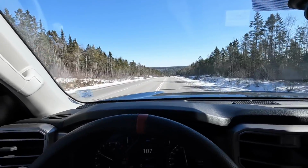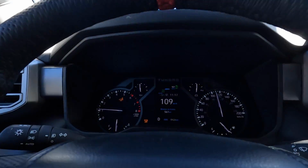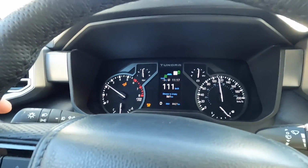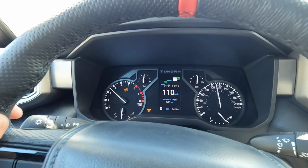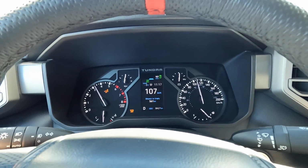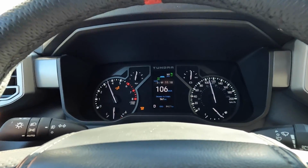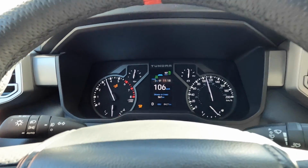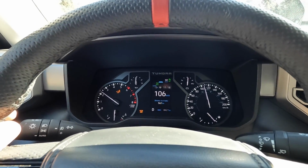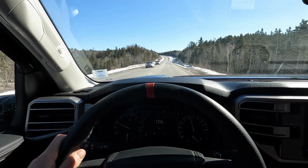So far we're still hanging at 107. 109, 110, downshift. Downshift. Downshift. Down to 107. So it sped up 4 kilometers, and then it downshifted really nice and controlled the speed. Well done. That was very good for a gas engine.